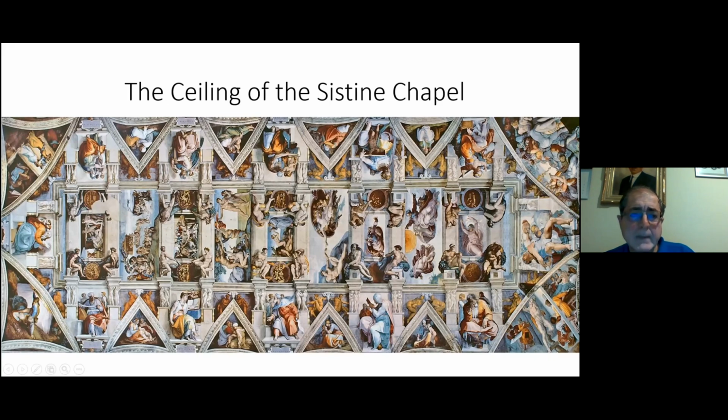Then all around here, there are images of the ancestors of Jesus, or anyway, the predecessors of Jesus, and of the people, religious figures and pagan figures, that had, in a way or another, forecasted the coming of Jesus. And that's where, by adding all these people, evidently, Michelangelo arrived at 300 figures.